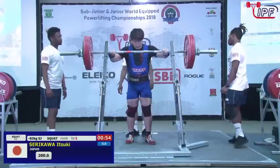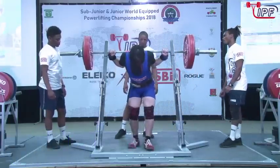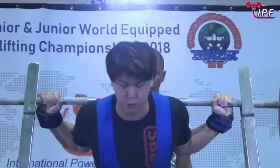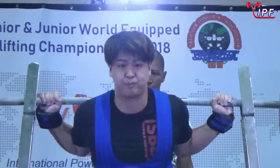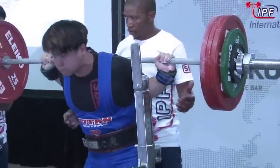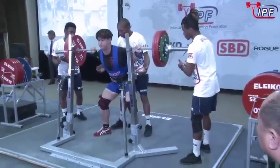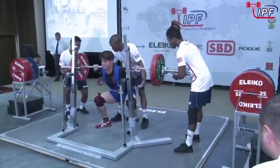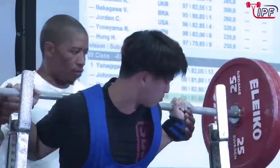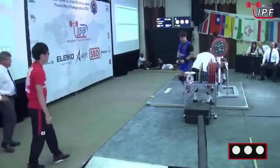This is a sub-junior lifter. A very young lifter. These are some extremely young lifters in the sub-juniors this year. But unfortunately, there are no Russians in sub-juniors. We'll build on that. Looks like he got good depth through there. Yeah, it's a good lift. 3 white lights.